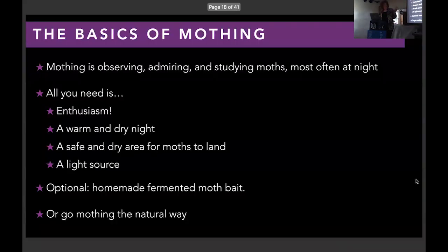So we're going to go over the basics of mothing so y'all can get to mothing. And really, mothing is just observing, admiring, and studying moths, most often at night, but there are day-flying moths. And so I really want to inspire everyone watching to join the moth mafia. You can really start mothing with simple tools.